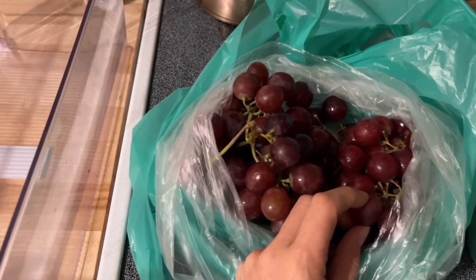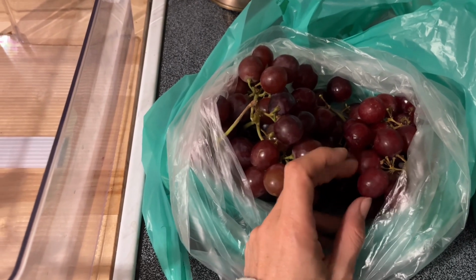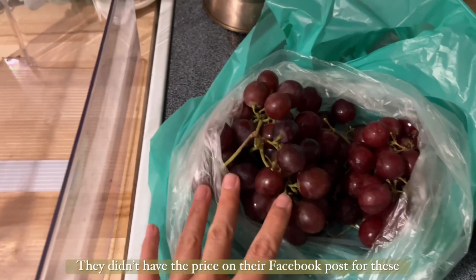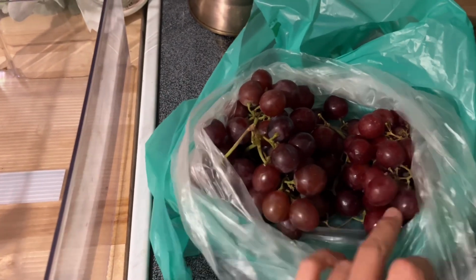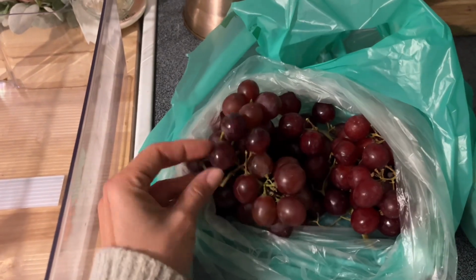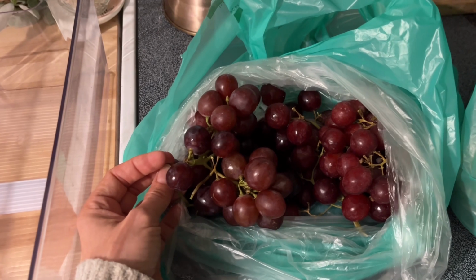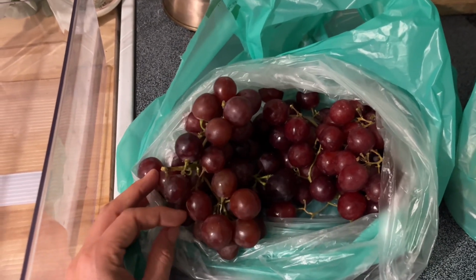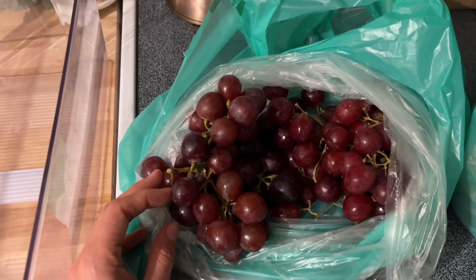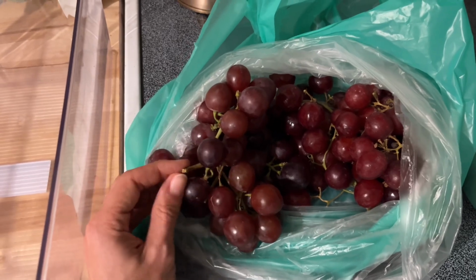And then also, so these were $2.99. No, I think $1.99 a pound. Again, I'll look and put it on the screen here. But I got all of these grapes for just under $4, and I used to buy grapes a lot, but after COVID with inflation, grapes were one of those things that went way up in price. I used to get this much for $2 to $3, and now they're running me around $6 at Walmart, so I quit buying them. So I was super excited to see that.